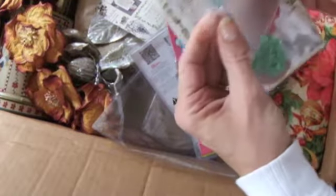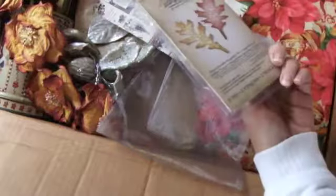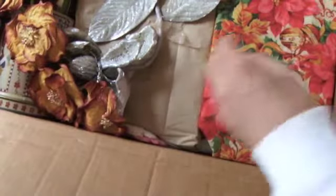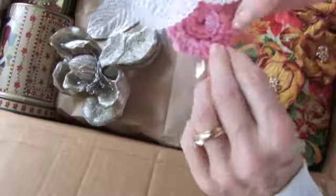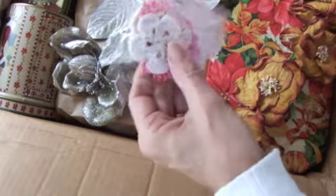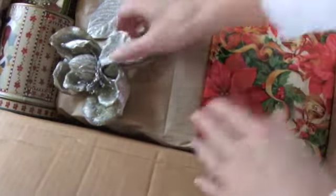Oh, and some metal. That's neat. That'll be fun. Oh, and some felt. Oh, these are iron-on butterflies. Very cool. Oh, and a leaf die. Oh, I'm so excited. I don't have this one, and I didn't get this one. Oh, that is so neat. I'm going to have fun with that. All right. Oh, and look at all this goodness. Isn't this pretty? Oh, that'll make such great embellishments. Oh, my. Oh, look at this. Oh, handmade crocheted flowers. Oh boy, I need flowers. I'm getting kind of low on those, I guess.